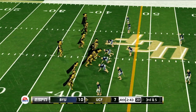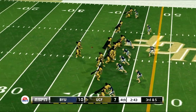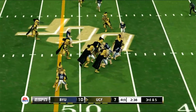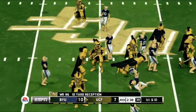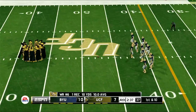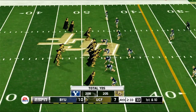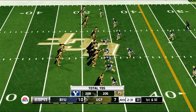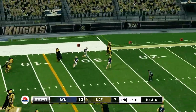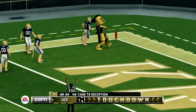Mike 41. You got to wedge that, huh? Red 2. The junior makes the catch. At the 48. That's good enough for another UCF first down. He zips it. And that's his receiver who's wide open. And it's a whole new ball game.